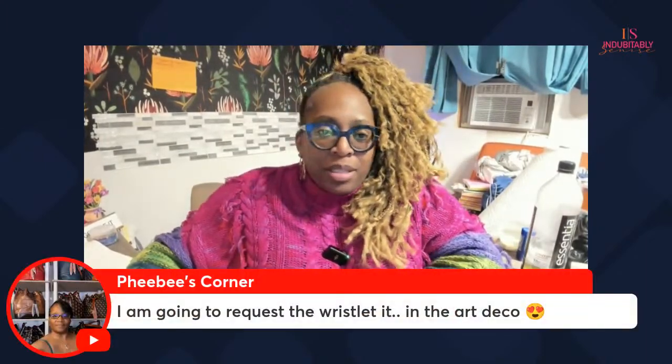I'm going to request the wristlet. Okay. Yeah, in the Art Deco. They've had it in the doodle print before. They had something in the doodle print. Just bring all of the Carringtons back to celebrate all the different past combos and stuff. Like, why didn't they put the Carrington in the Penta? Oh my gosh. There would have been so many people with that. They would not have even gotten a bag. They would have just gotten that, and that just would have been so cool.